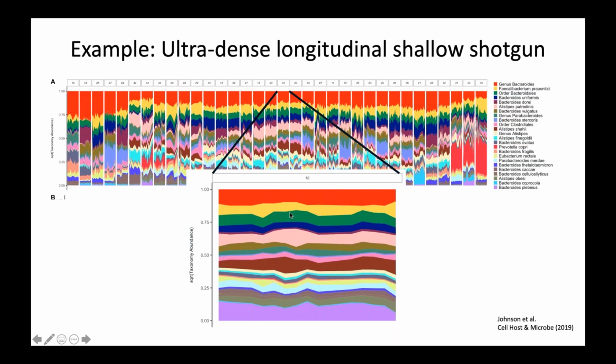So, for example, this is Abby Johnson's microbiome. She was the postdoc in my lab who led the study, and she had one of the most stable microbiomes, and I think she was proud of that. She gave me permission to show her data here. So we can start to actually see the species level variation because it's shotgun sequencing. And it's the first time that we've seen daily variation at the species level in a cohort of subjects.